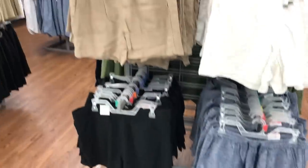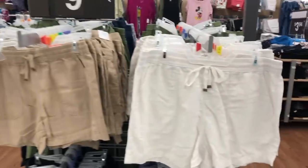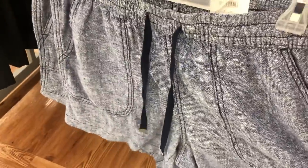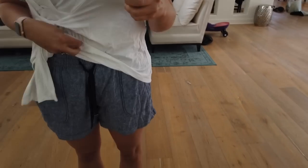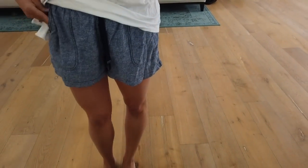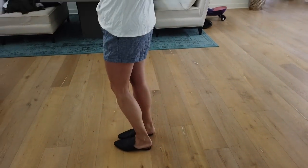I thought this was the best color. I liked, again, the chambray. I loved the contrast. I thought it was kind of a more upscale look versus the other brands. I almost grabbed the white pair, but I put them back because I didn't think that they looked very good. So this was the only color I grabbed. This is the one I would recommend, is this chambray with the navy contrast.